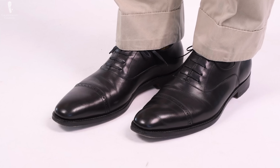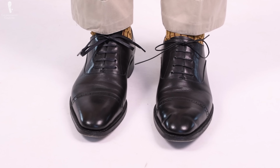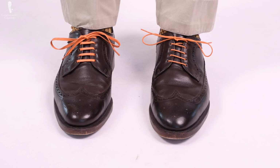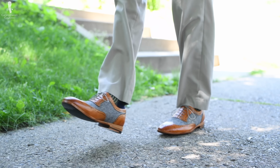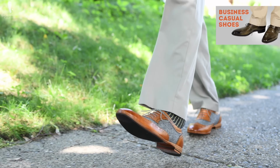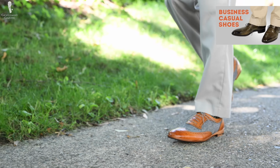Of course, for a more formal look, you would want to minimize the contrast between the color of the shoe and its laces, and for a more casual look, maximize this contrast. And although we've spoken today about both socks and shoelaces, we won't specifically be covering business casual shoes, as we've got an entire video on that subject, which you can find here.